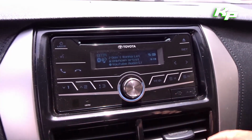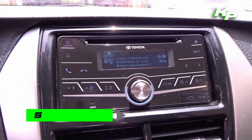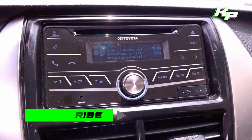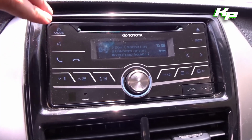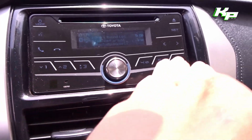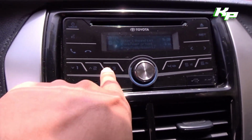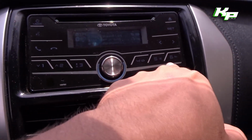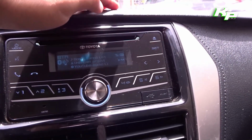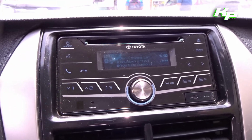So this is your multimedia system for the Toyota Vios J, and the system itself is very easy to understand and very easy to use. Your mode button that doubles up as your power button, voice recognition system, on-hook and off-hook buttons for your Bluetooth telephone menu, 6 different tracks, your up and down arrows, play and pause, shuffle, repeat, and this is your go back. Seek track, settings, your eject button right here, and this is your CD player.